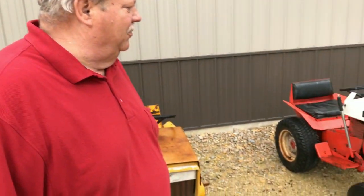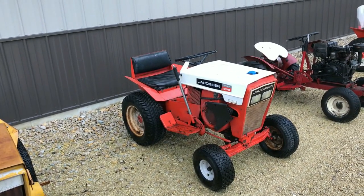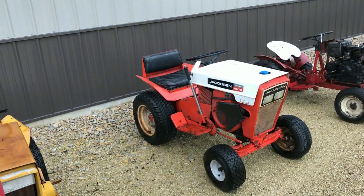They made it for Minneapolis Moline, Ford, Farmhand, which you'll see a little later. I can't wait to see that one. Yeah, so they were a popular manufacturer. Right. Here we have a 1000. Yeah, this is the 1000, it's a 10 horse.